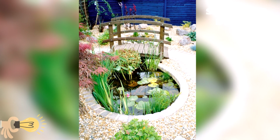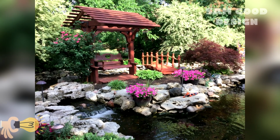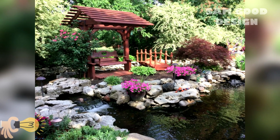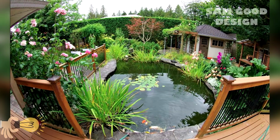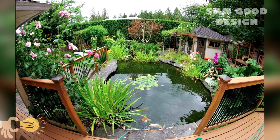Backyard ponds bring a touch of tranquility and beauty to any outdoor space. Whether you have a sprawling garden or a compact patio, a well-designed pond can transform your backyard into a peaceful oasis.